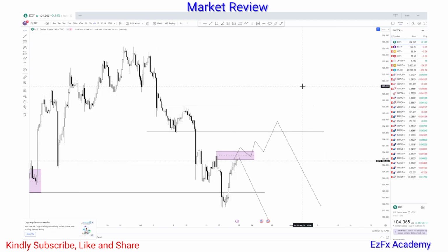DXY is the US dollar currency index, and for this week I have two scenarios here. Overall, I'm looking for a probable zone for us to get our sells on DXY. Either we get to see price react from this initial zone and get our sell from there. The coordinates for this zone are between 104.515 and 104.388. I'll say again, 104.515 and 104.388.